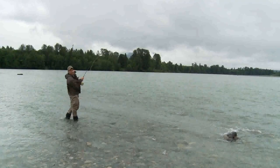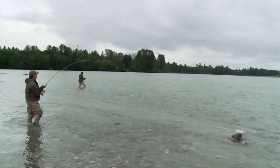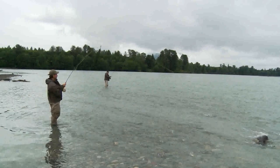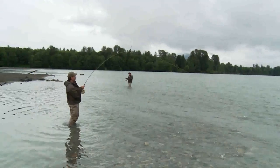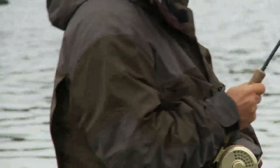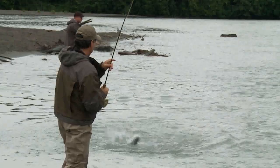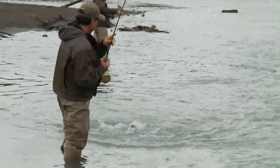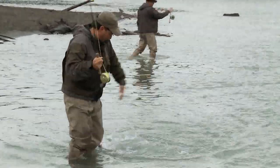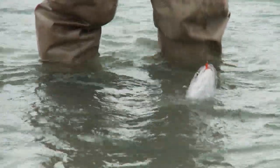Looks like maybe another sockeye. Yeah, we'll see. Yeah, looks like a little sockeye, perhaps. Yeah, little sockeye. Scrapping good. These sockeye aren't too tough. Boy, that's around. I think he finally figured out he's hooked. Right in the mouth there. Just a nice little sockeye.